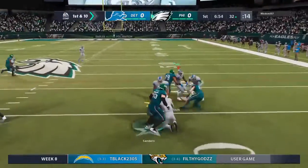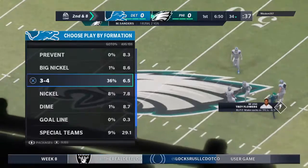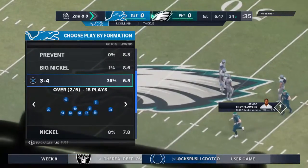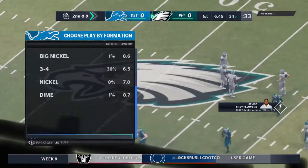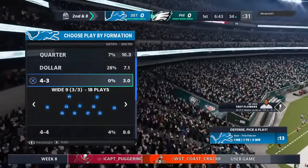They will run for the first time with Miles Sanders. Only a couple for him there on the game's first play, and it's 2nd down. Oh, that's a real nice job there by the defensive front. They just engaged and held their ground. But how about the guy who made the play?